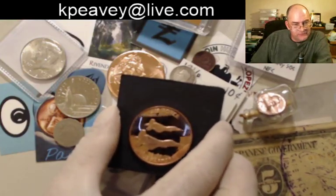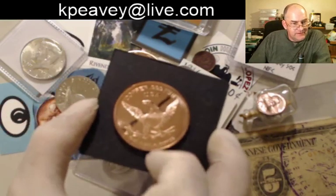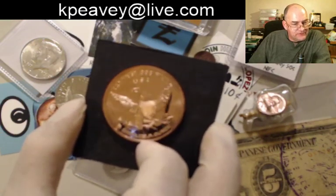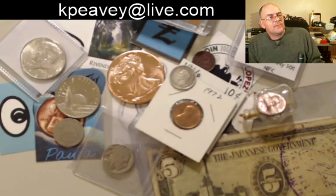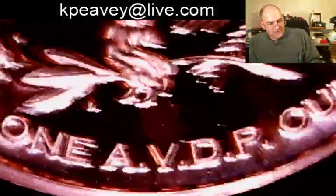And you get the F-22 Raptors. On the back, the Eagle. It's Golden State Mint, I believe. I'll have to zoom in and take a look. And 1 ounce of copper is what it says. Eagle, great color, great shape. Copper, 0.999 fine. There you go. These are legal to melt down, but come on. That's 1 AVDP ounce.